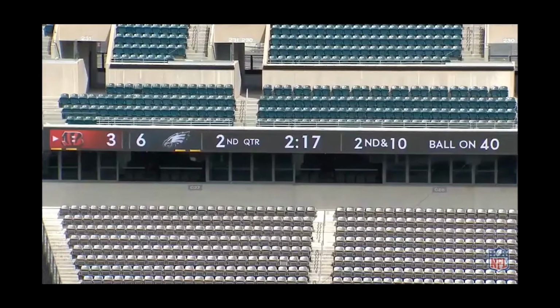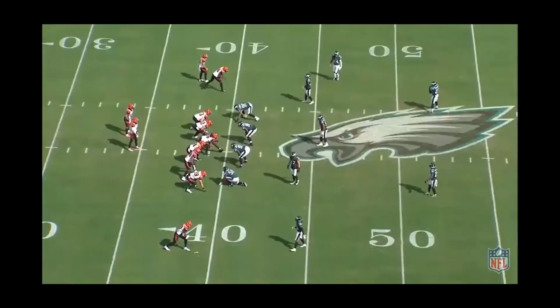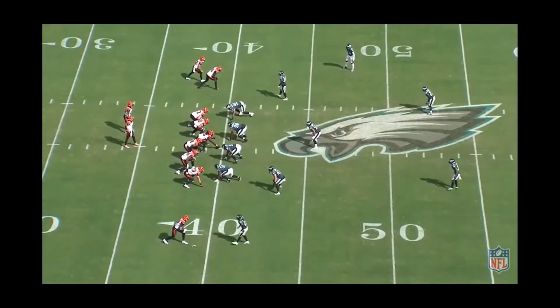All right, now I hate breaking down bad film. All right, the game ended in a tie, so it's bad film to me, but I hate bad defense even more.